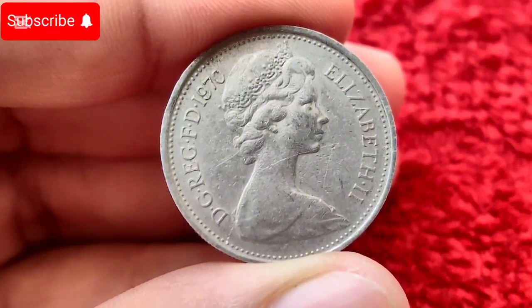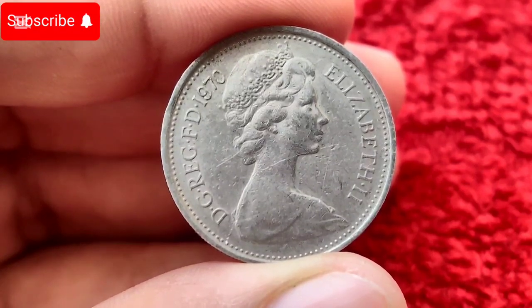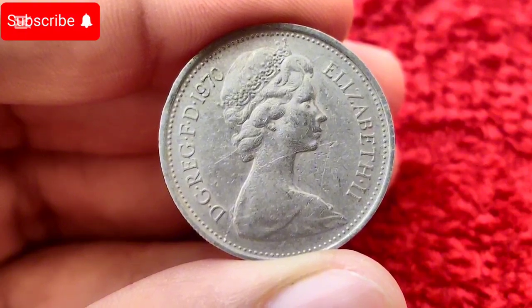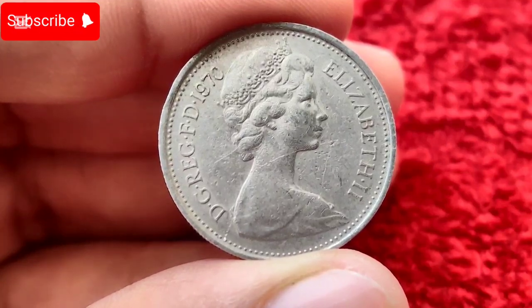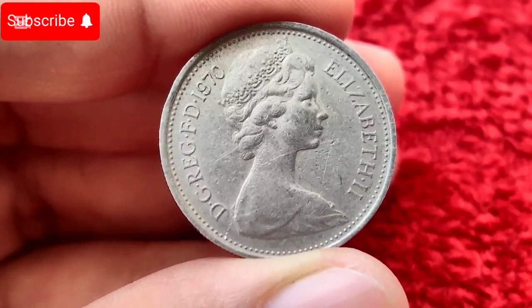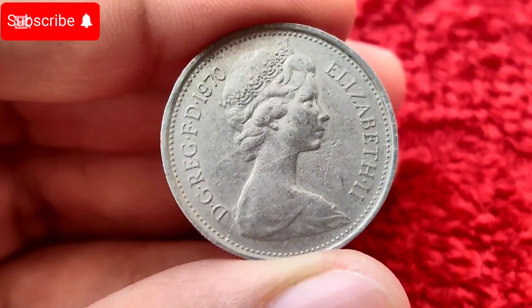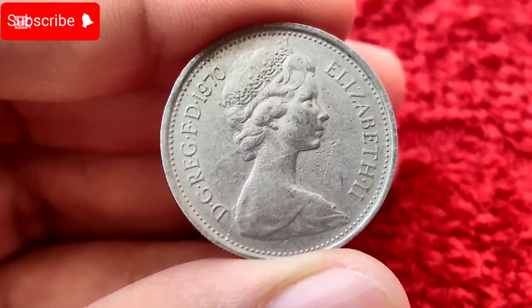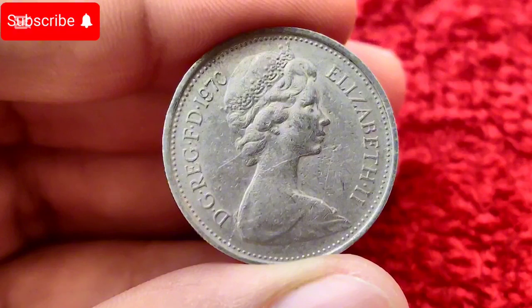If you've been wondering about its value today, let's talk numbers. A standard 5-pence coin from 1970 in circulated condition is worth only a few pence in today's market, but that's where the fun begins. If you happen to have a 1970 5-pence coin in mint or extremely fine condition, you might be surprised to know that its value can jump significantly. A coin's condition is everything when it comes to its value.